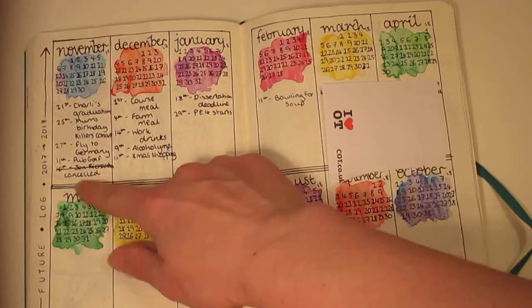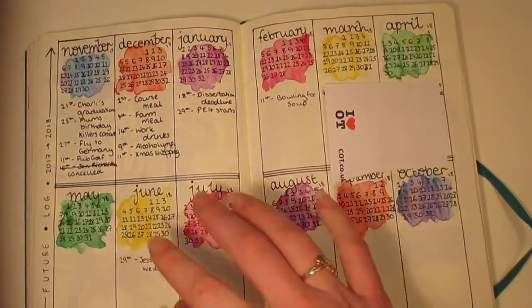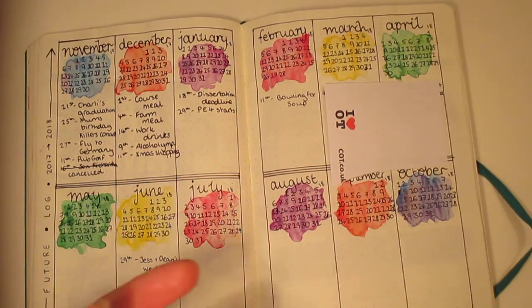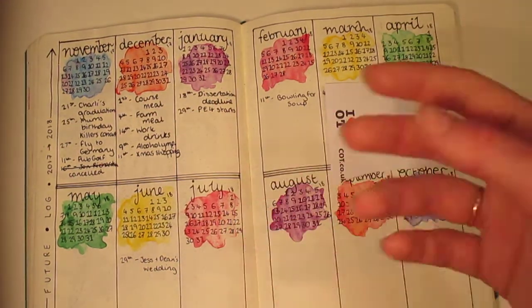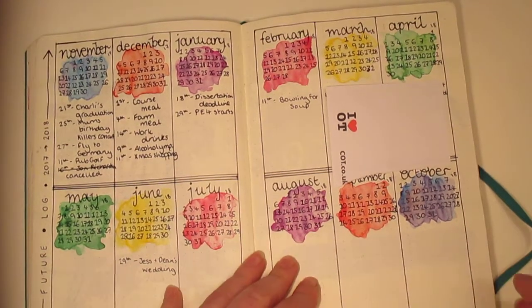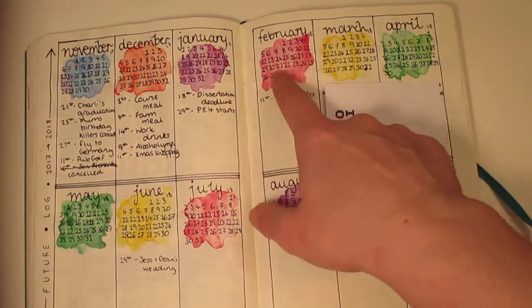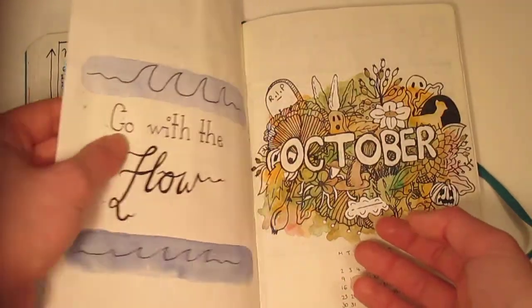So this is a future log, and it's probably one of my favourite pages in this journal because I can see everything on one page, and it's so bright and colourful. And it is really useful because if someone says to me, do you want to go to this gig? Do you want to go to this concert or something? I can go, oh, it's on the 11th of February. No, I've already got one. So it is very useful.